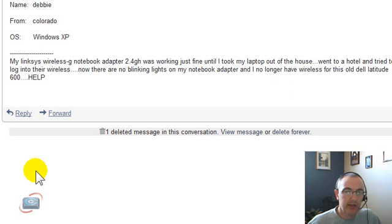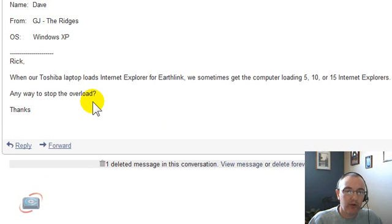Debbie, I think what you're experiencing is the lights won't be blinking on that adapter until you actually get connected to a wireless connection. So in any new environment, whether it be a hotel or a library or a cafe, you need to go to the lower right-hand corner of your Windows XP machine, click on the little computer screen that has waves next to it, and connect to the wireless connection that you're trying to get onto, and then you'll find that those lights will start blinking and you'll have your internet access.